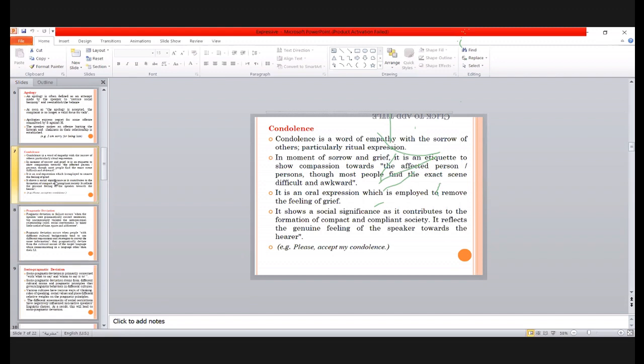The second type of expressive is the speech act of condolence. Condolence is a word of empathy with the sorrow of others, particularly a ritual expression. We mean conventionalized or common expressions. In a moment of sorrow and grief, it is etiquette to show compassion towards the affected person or persons, though most people find the exact scene difficult and awkward. It is an oral expression which is employed to remove the feeling of grief. It shows a social significance as it contributes to the formation of a compact and compliant society. It reflects the genuine feeling of the speaker towards the hearer. For example, please accept my condolences.